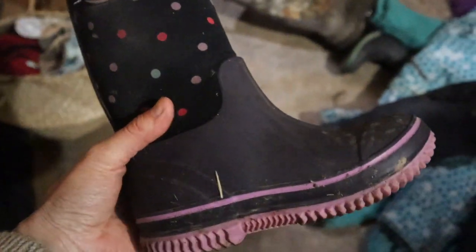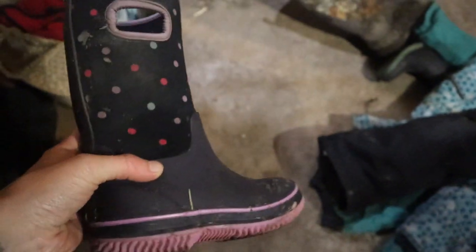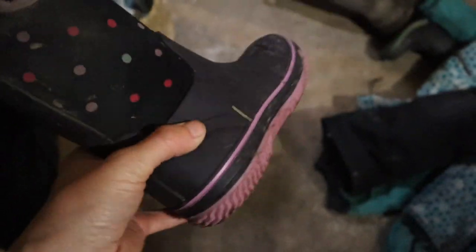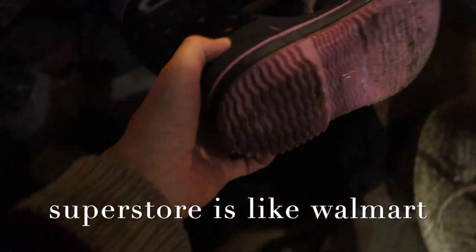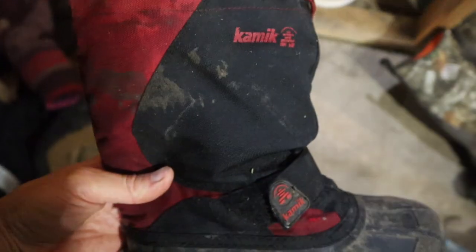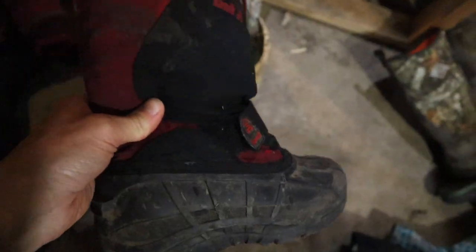Freya, these are kind of just insulated rain boots. They are Superstore brand. These are one of her pairs of shoes, and her second pair, I'll clean this all up when we're done. Her second pair is these ones, which are Kamek's from consignment store. They've gone through a kid or two. These need to be on the boot dryer. They are wet.